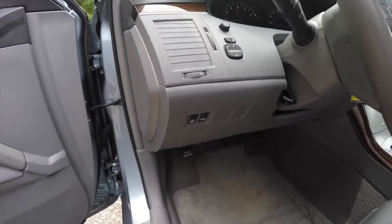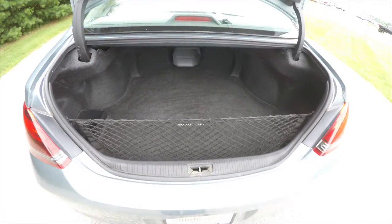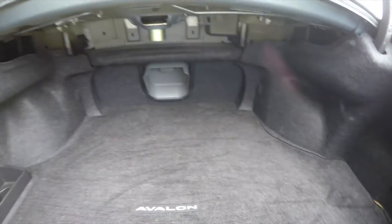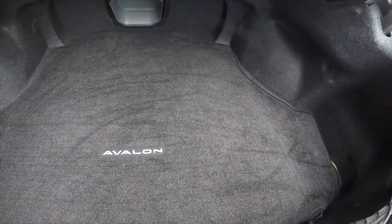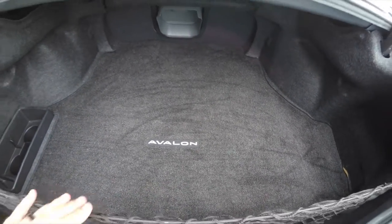Alright, to open the trunk, just press the trunk release button on the dashboard. Luggage area is very nice and spacious. Have a cargo organizing net. Also got storage trays on either side. And your spare tire and jack and tools are underneath the mat.